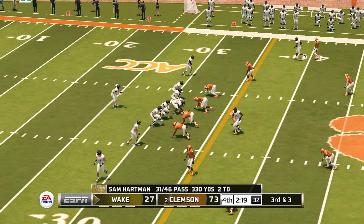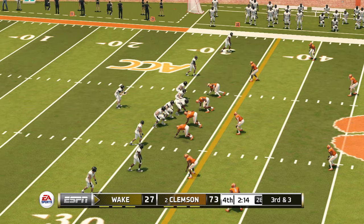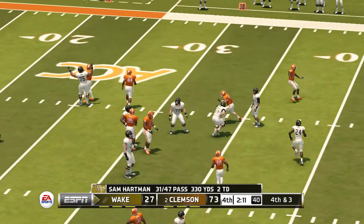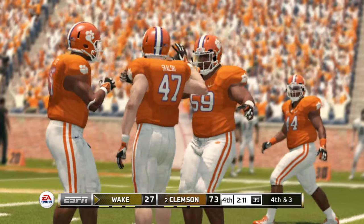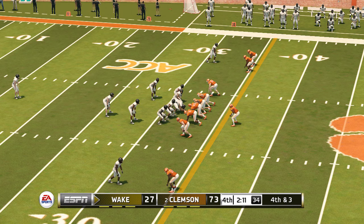The defense has got some of their best pass defenders on the field. They set up in the dime to counter that 5 wide receiver set. Passes to the wide out, and he can't pull it in. Hinton was the intended receiver on the play. That brings up 4th and 3.